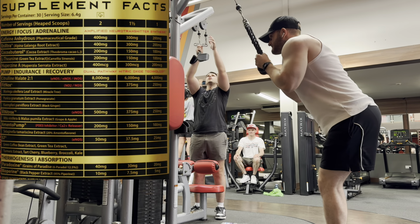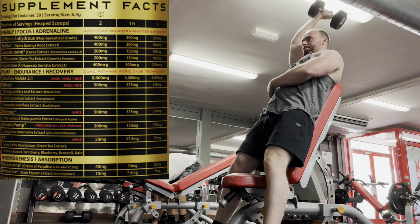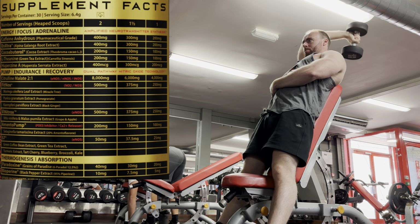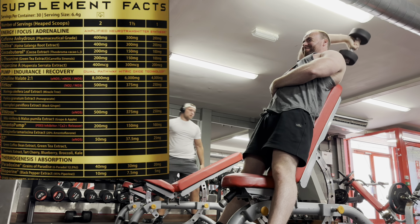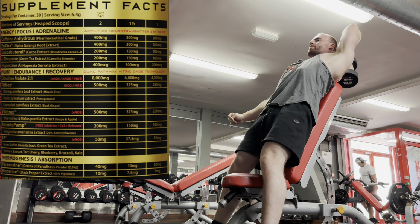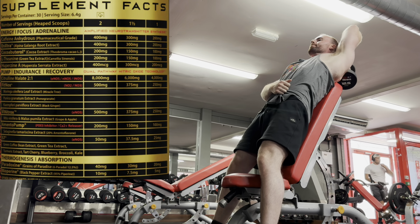Lovely. We wrap off this blend with S7, 50 milligrams, which has been shown to help boost nitric oxide by 230% above normal levels. Obviously, we're going to be looking at some nasty pumps here. It's primarily looking at pumps, this pre-workout, isn't it? Yeah, seems to be the case.